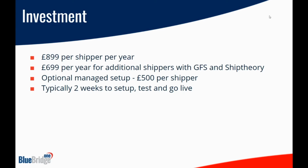There's an optional managed setup service that we provide to set up, test, and install the system for you, with a one-off cost of £500 per shipper. The setup process usually takes about a couple of weeks to install, test, and go live. So it doesn't take too long to get up and running with SmartShip.